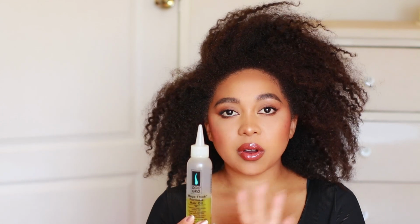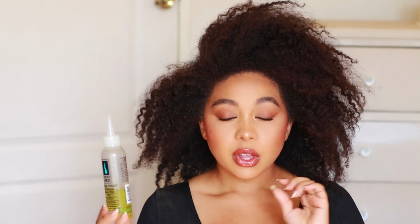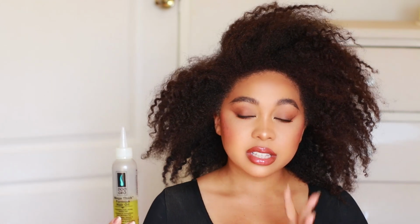So I've been using this oil at least once a week interchangeably. I use this oil and then sometimes I use my oil mix. While my hair was in braids at one point for a full month, I only used this in my hair, just putting only this on my scalp. And also sometimes when I'm not necessarily styling my hair, like as you can see my hair today, I just undid some big braids that I had in as a protective style.